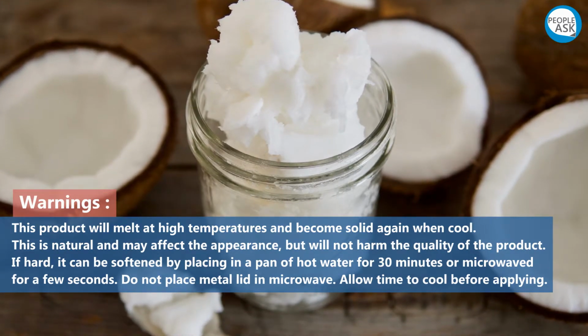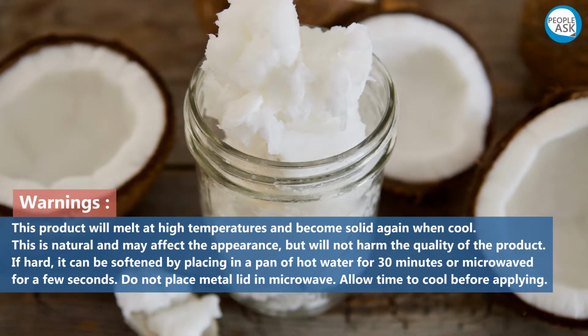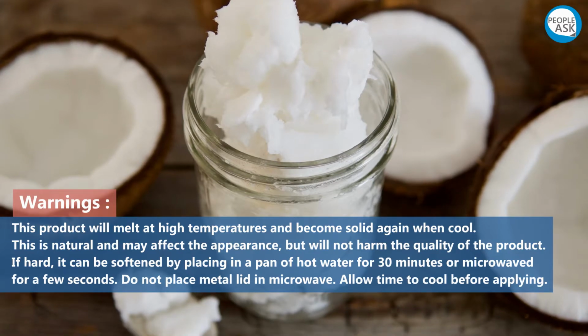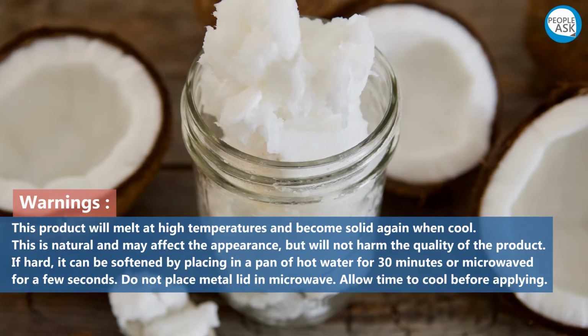If hard, it can be softened by placing in a pan of hot water for 30 minutes or microwaved for a few seconds. Do not place metal lid in microwave. Allow time to cool before applying.